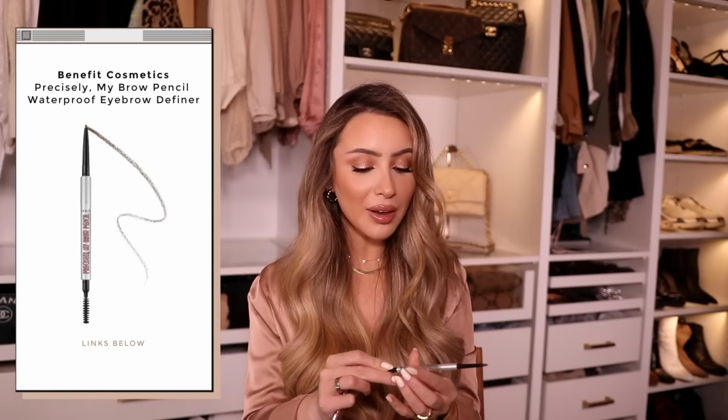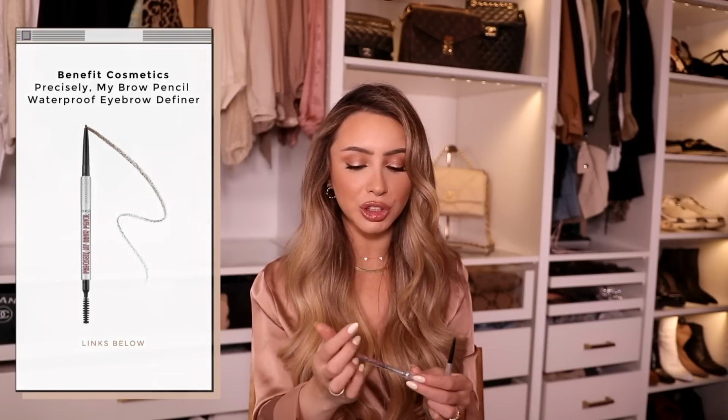In terms of eyebrows, I'm still loving the Precisely My Brow Pencil from Benefit. That has not changed. However, the color that I use has changed. So I go in with 2 different colors now. I use shade 3.5 from this point outward, and then I use shade 2.5 on the inner corner, just because my hair is lighter now and I don't want to have a black brow. I'm not doing ombre, but just a little bit more dimension, a little bit more natural looking.